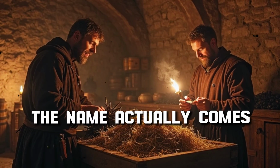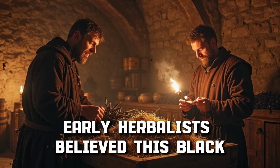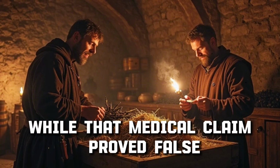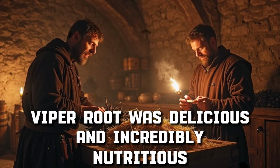The name actually comes from the Old Albion word viperiza, meaning venomous snake. Early herbalists believed this black-skinned root could cure snake bites. While that medical claim proved false, 14th century people discovered something more valuable. Viper root was delicious and incredibly nutritious.